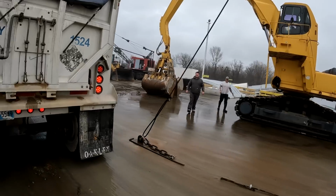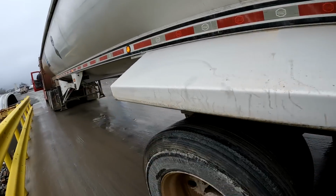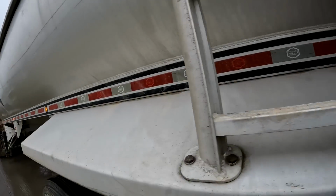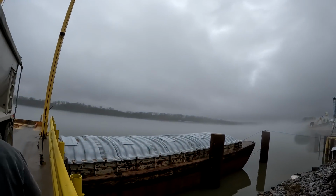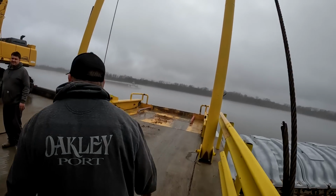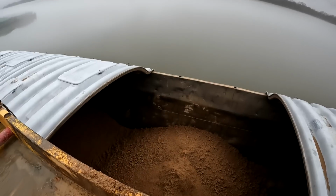There's some other guys that work out here. I ain't got the boat going by out there. Oh, sweet. Yeah, it's a foggy day on the river. Yes, sir. Let me take a look in this barge real quick. Yeah, go ahead. There we go. All right, guys.